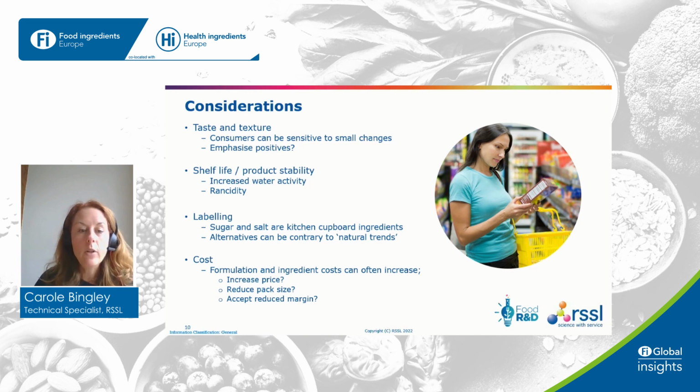So they can increase the price of the product. This can be challenging sometimes because consumers are seeing that you've taken something out of their product, so why would it be more expensive? You could reduce the pack size whilst charging the same amount. Again, this can be a little bit confusing.